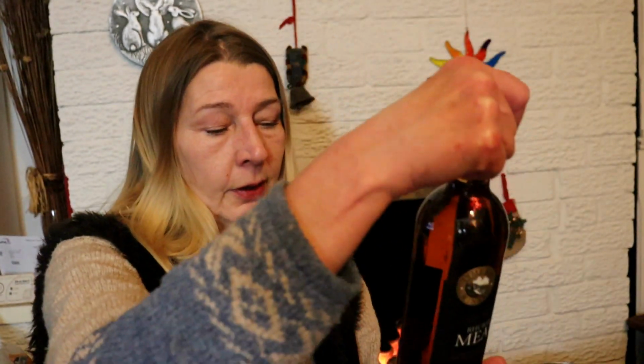So anyway, I bought some of this mead. Rhubarb mead. Looks like it's been leaking in the bottle. What's leaking? These are gifts, you know. So yeah, I bought one of those for my brother-in-law.